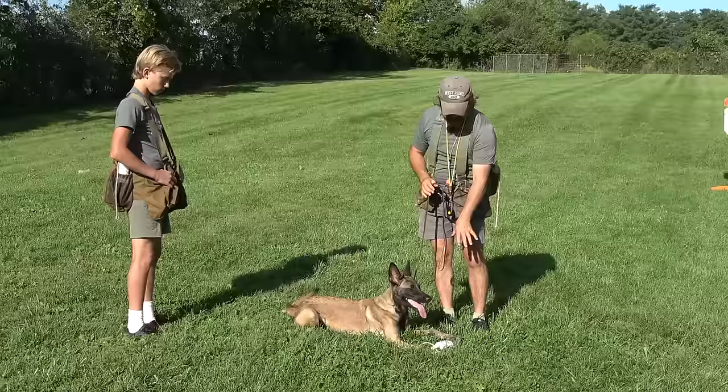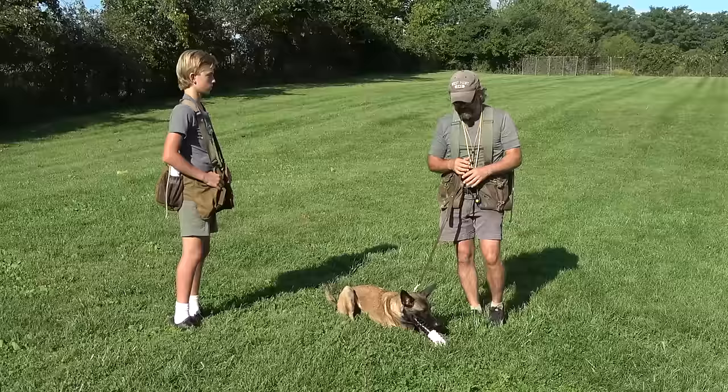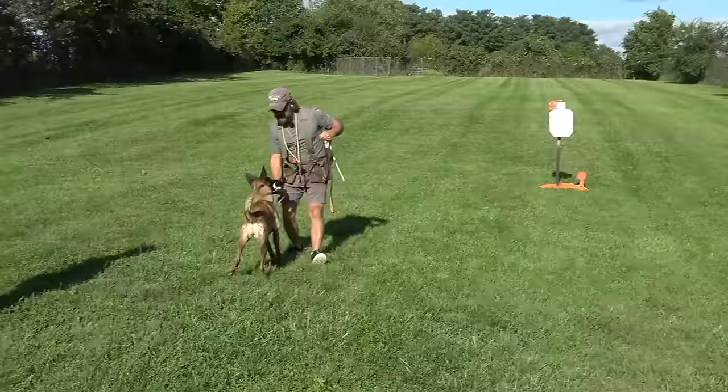If I reach down there to get that right now, she might bite me, which could lead me to believe that she bit me on purpose, when most of the time they just bite you because they're trying to get their retrieving item back. So I'm going to back up here. And I can either call her away from the retrieving item, or I can take her back to the retrieving item and bring her to me.